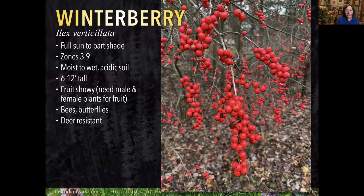So full sun to part shade. I've seen it in fairly shady situations, like on a woodland edge. Moist to wet soil, and as I mentioned, it likes a lower pH. You do need one male for every one to five females to get fruit. Plant them separately. For a while, nurseries were putting a male and female together in the same pot. And then I'd get the call that I'm not getting fruit.